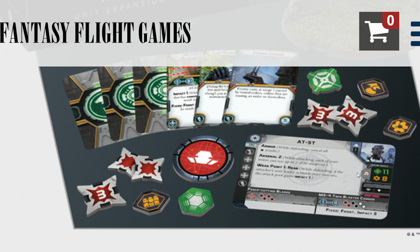This is interesting. Basically, it says when you're defending against someone in your rear, they gain impact 1, which is very interesting. So it has a downside built into it, which means that this point cost of what looks like 155 or 175, we can't see, is probably a bit cheap for all these stats you're getting here. And this is the downside to balance that into it. That's the impression I'm getting.